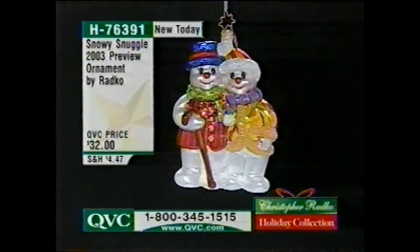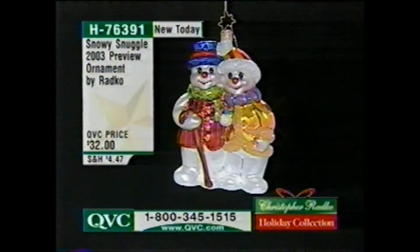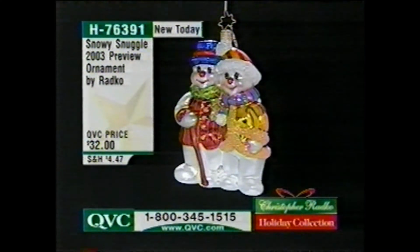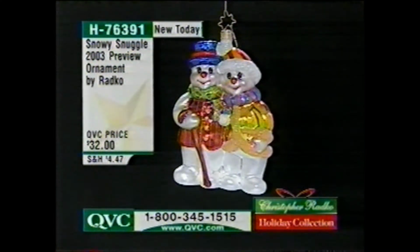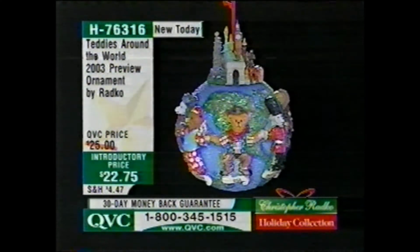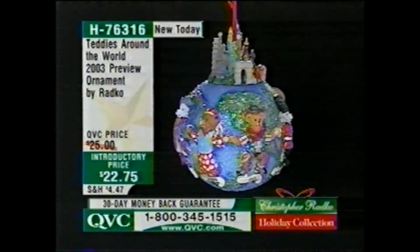We're down to our last few, by the way. Please be quick. Down to last call on our brand new Snowy Snuggle 2003 Preview ornament by Radko. That is so cute. It's even cute for brothers and sisters. I should get it for my nephew and niece. There you go. Someday they'll get along. Well, they're only 1 and 2, so give them a while.